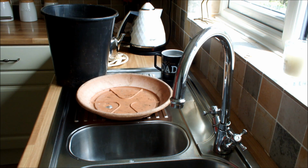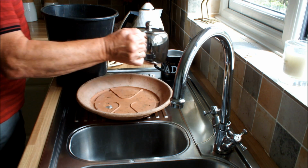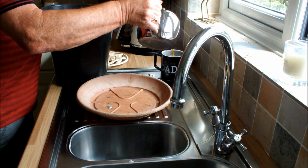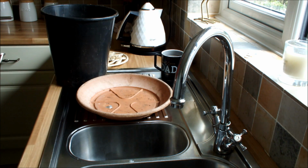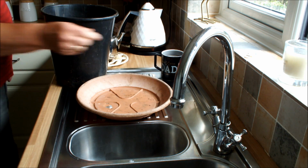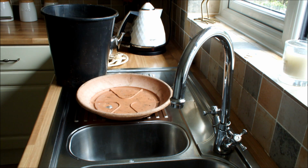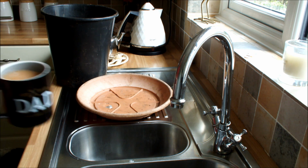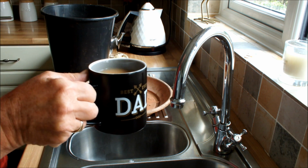One thing I like about gardening at home is you can always get a brew, can't you? Just pop indoors, put the kettle on, and get a brew. Just let me put some milk in that, and we'll get these potatoes out and have a look at them. Okay, cheers. Cheers, big ears.